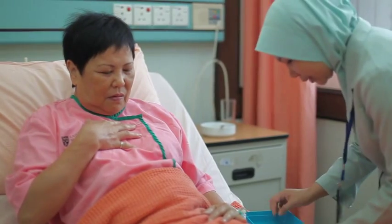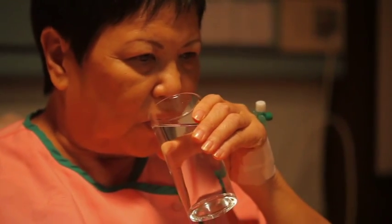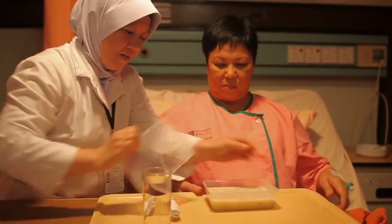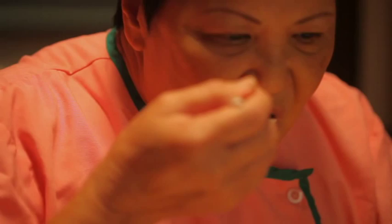Do not eat or drink until you are fully awake, which is usually about 4 to 6 hours after the operation. Sometimes you may have nausea or even vomit. Your doctors or nurses will provide you with some medicines for this. When it is okay for you to drink, start with some clear fluids. You can slowly increase the amount according to your tolerance. Usually, you can have a light dinner in the night after the operation.